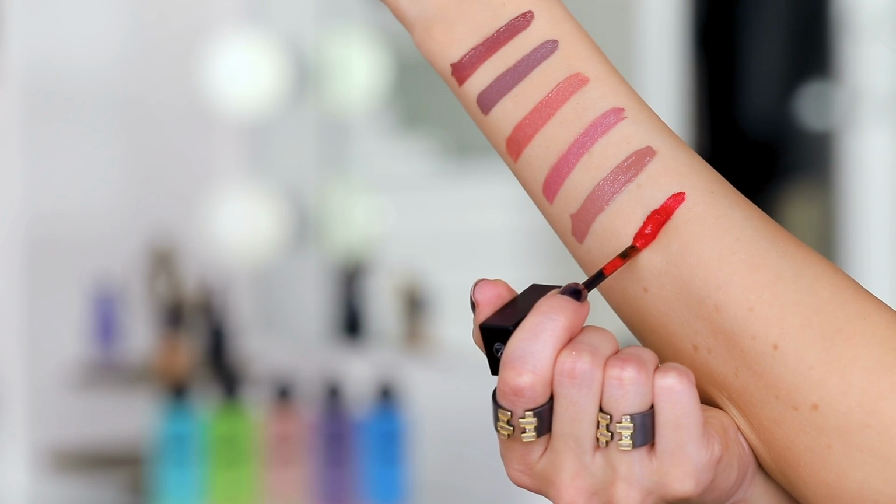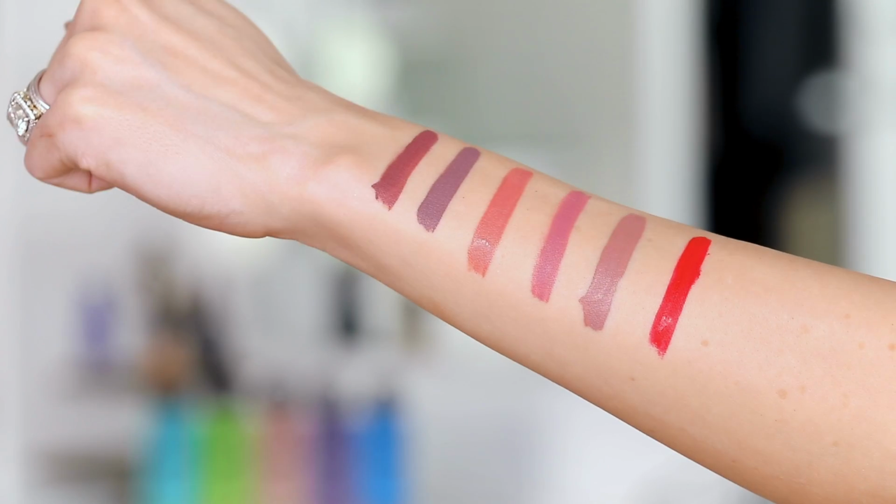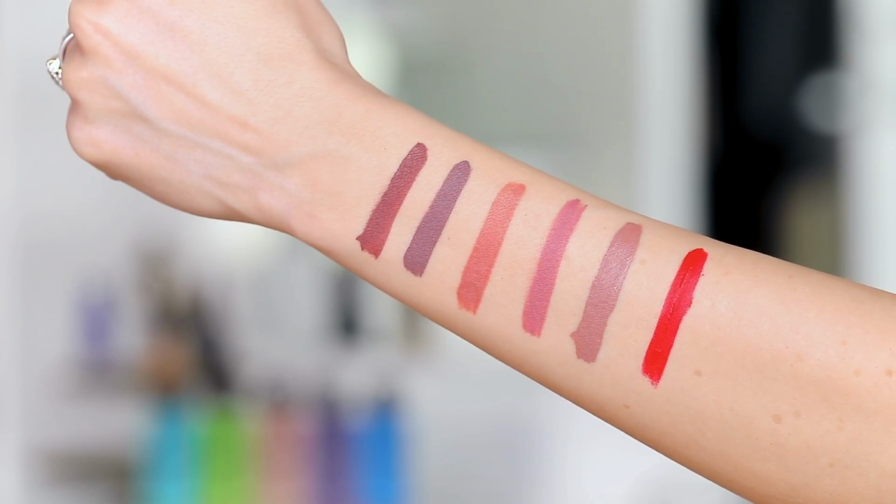So these are not the best of the best as far as everything that I've shared with you today. They're not terrible, but I think that there's better out there. I'll continue playing with these. I have not worn the red yet, so I'm curious about that formula, but you know, we shall see.